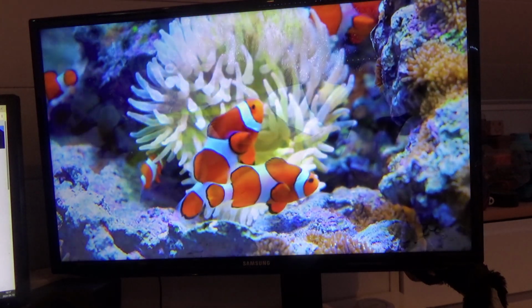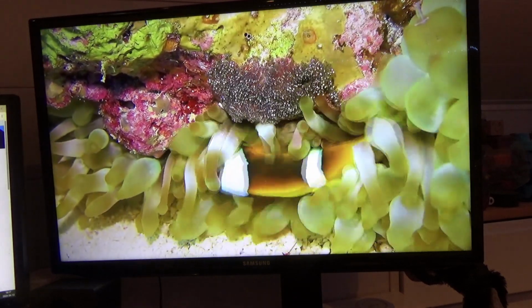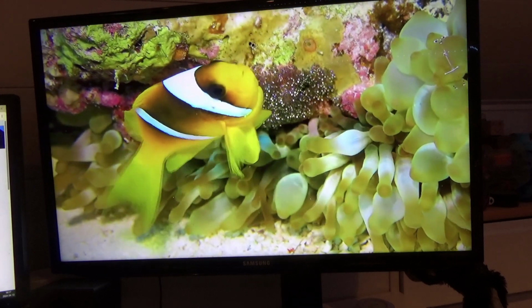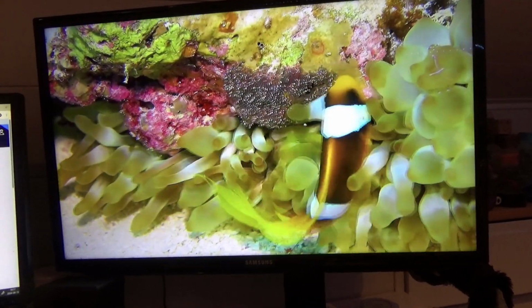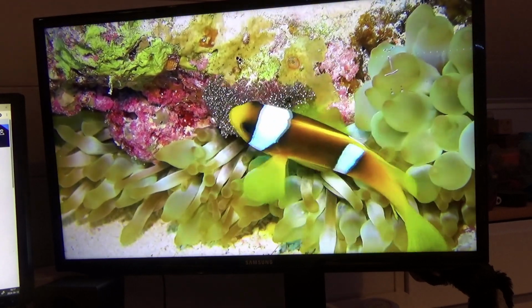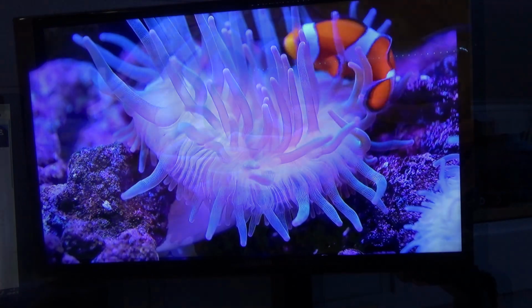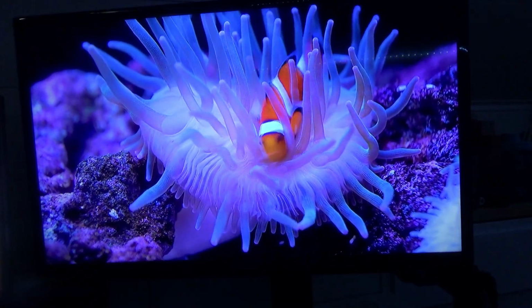with the lights on in my room, and I'm going to turn them off in just a second to see if it improves the picture or not, and see if it's any better or worse with or without the lights. So I'm going to go and turn off the lights now. Okay, with the lights off, the colors are even better on this TV.